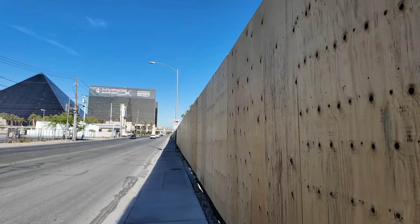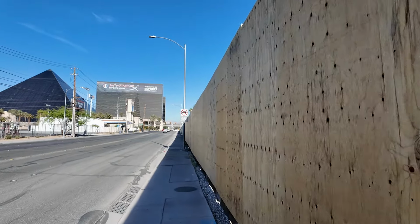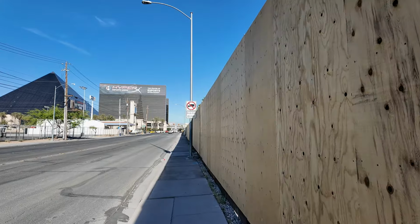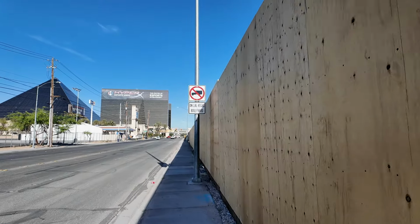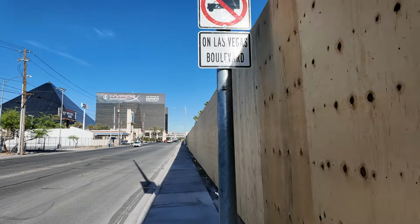I'm gonna go to the parking deck and then we'll go to the front, so we could zoom in and see what kind of demolition we could find with a good zoom. So stay tuned.